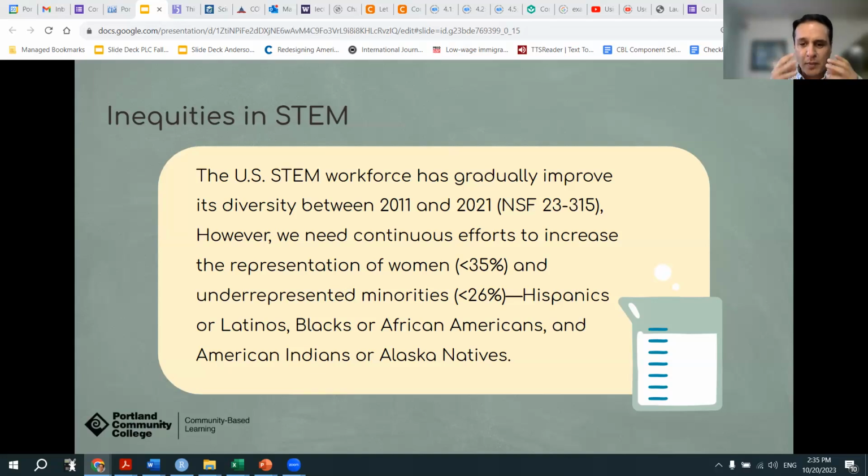Another issue that we would like to stress is that the pandemic didn't affect all equally. The pandemic affected some communities more than others. Low-income families did not have the resources to face the pandemic equally, right? They were sharing computers, they were sharing bandwidth of the internet. And after the pandemic, we have a big setback on diversity.